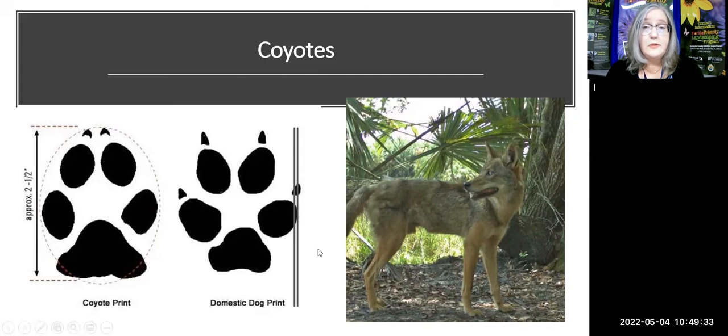And if you're looking at prints around your property, I found this pretty interesting. So here's what a coyote print looks like as compared to a domestic dog. Kind of more oval. But also, look, they don't have the dew claws that a dog does. They only have the claws up at the top and closer together. So, something to keep in mind.